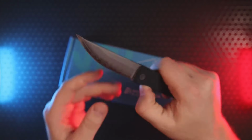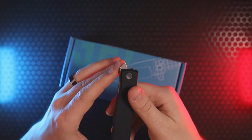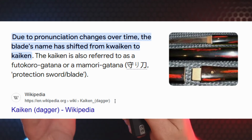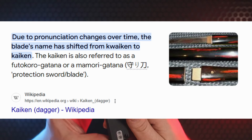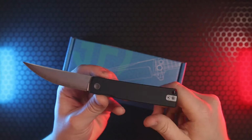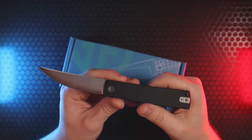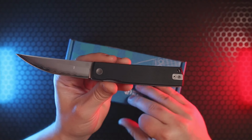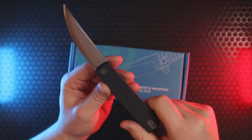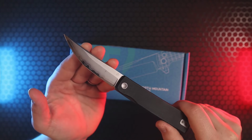Now, if you're wondering, what is Kaiken? Well, Kaiken is the modern day spelling and pronunciation of the word Quaken or Quaiken, and it refers to the fourth sword of the samurai. The samurai would carry the katana, they'd carry the wakizashi, the tanto, and then the smallest blade was the Quaiken, or in this case, the Kaiken. And it's beautiful. It definitely shows its Japanese heritage in full.